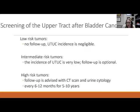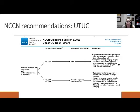Okay, so these are the NCCN guidelines. And remember, Dr. Lerner said that we use the NCCN guidelines mostly in the United States, although they are relatively vague for upper tract urothelial carcinoma. And you can see these are the recommendations here for how we follow patients.